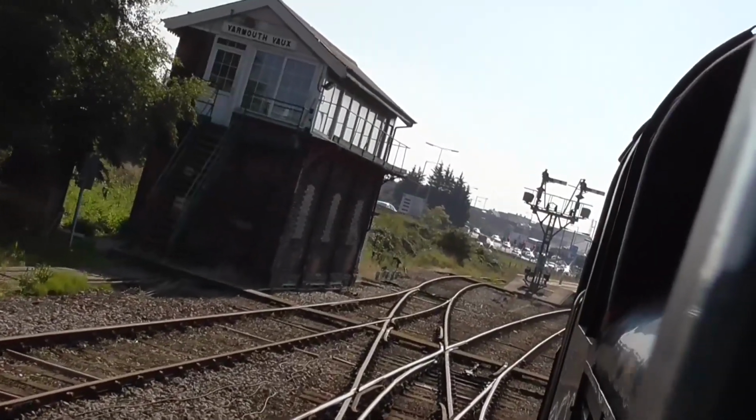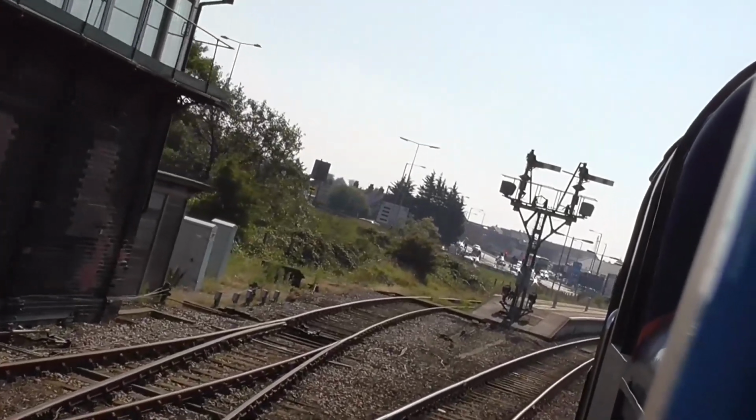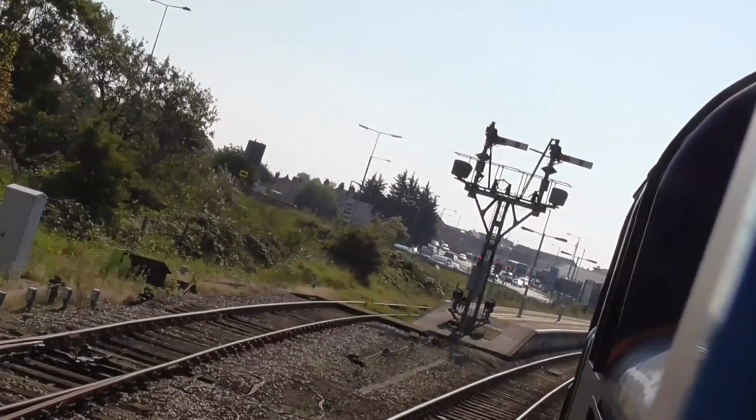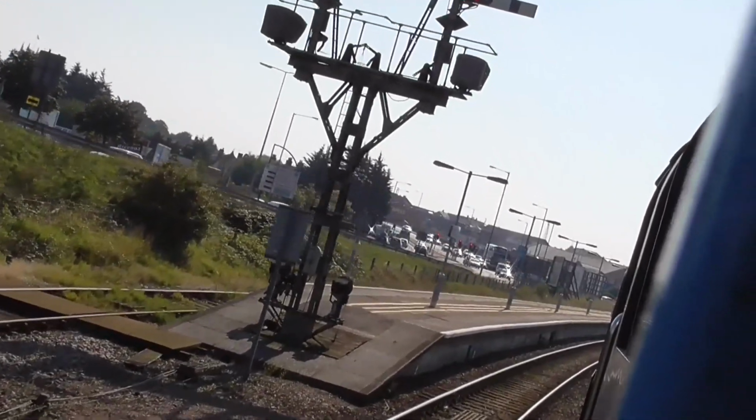Unique things about the Wherry Lines is the fact that they are still using semaphore signalling and signal boxes are still in operation at most of the stations. Most of the stations also still contain gated crossings.